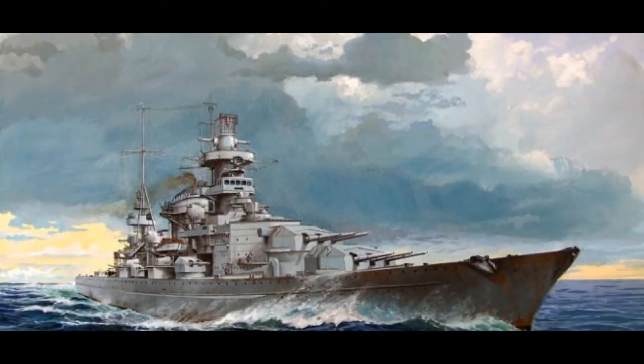The loss of Scharnhorst demonstrated the vital importance of radar in naval warfare. She would have given a much better account of herself had she not lost her radar early in the proceedings. With Scharnhorst destroyed and other German battleships out of service for one reason or another, the Allies were, for the first time in the war, free from the threat of German battleships raiding their convoys in the Arctic and the Atlantic.